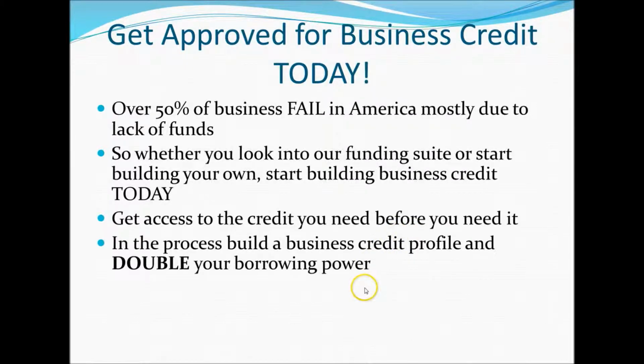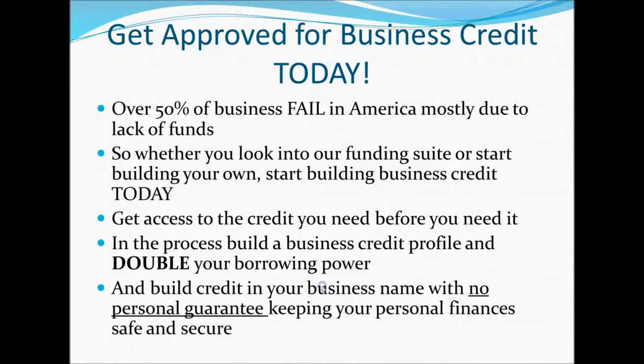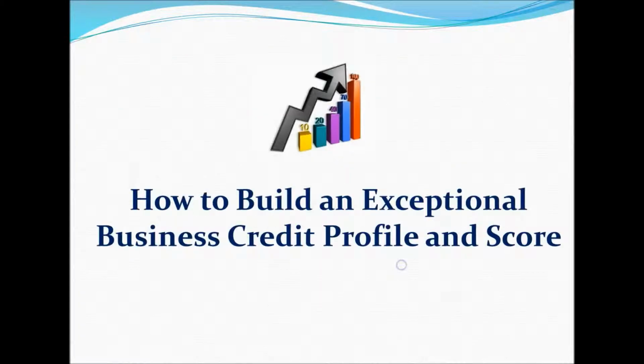And in the process, you're going to build a business credit profile on top of your personal credit profile, which doubles your borrowing power. And most importantly, you can build business credit in the business name so you have no personal guarantee required, and it keeps your family's finances safe and secure.